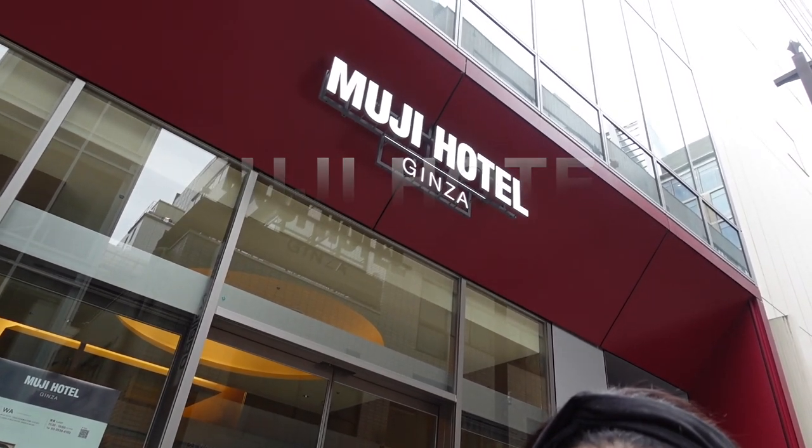Yeah, this is the entrance of the MUJI Hotel, and it's located at the very center of the Ginza area. So I feel a little bit nervous. I'm so happy to come here finally. I'm planning to stay here for one night with my family and experience how it's like.